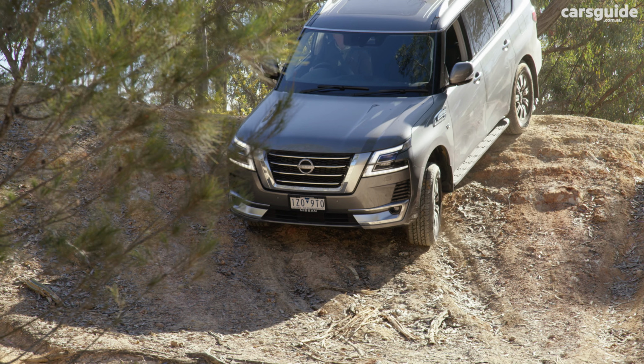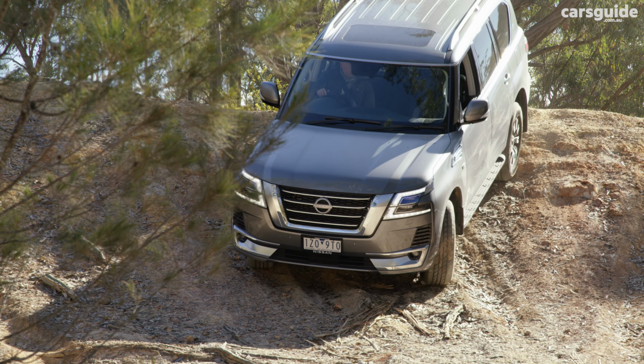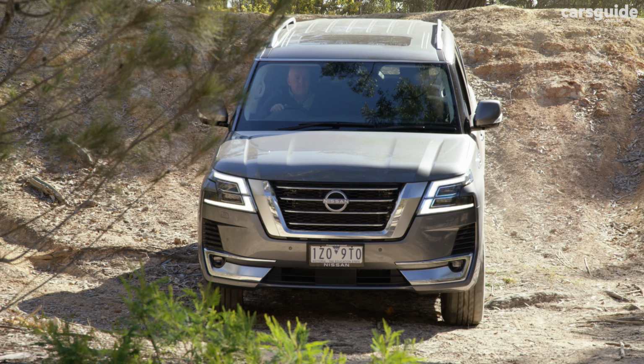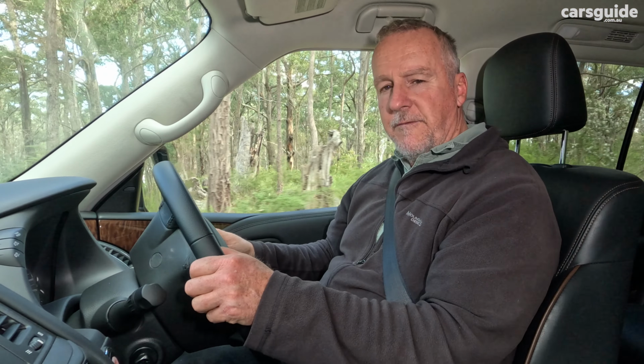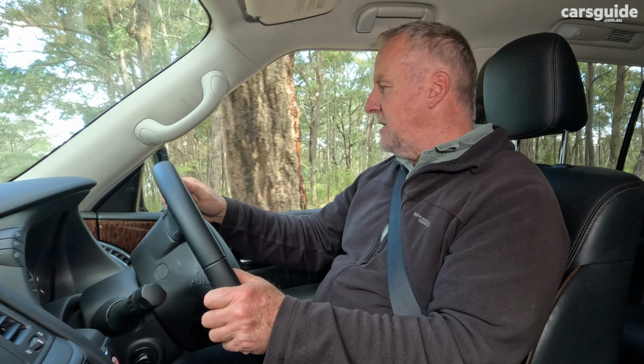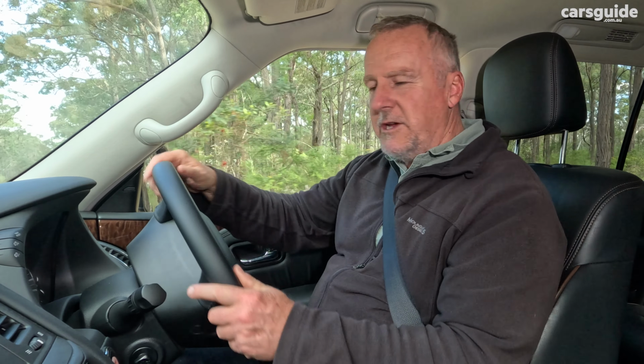And low-speed four-wheel driving, low-range four-wheel driving is when you really need precision. You really need to dial into your driving lines. The off-road traction control system is pretty well dialed in. There's decent enough wheel travel.